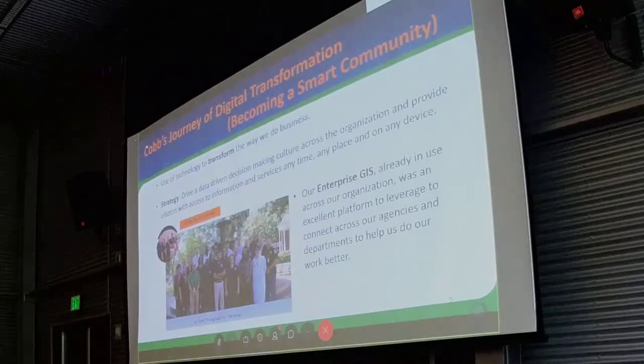I think we've left out in some of our discussions that application layer and the things that applications can actually do, where we use IT to facilitate and make more transparent our business services. So we already had the GIS platform, and you'll see a lot of the things we use are based on it. When we decided to do this, that was a perfect platform for us to start doing that data sharing and decision-making using analytics.